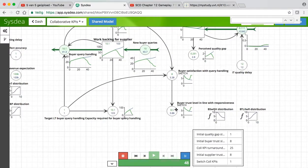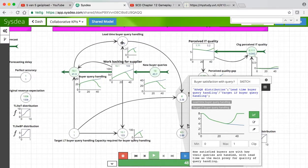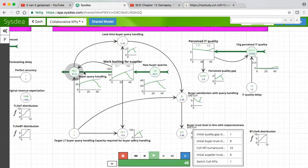Why is that? Well, there is an eroding satisfaction of the buyer with the query handling, with how well that's being done, and that's basically a function of the ratio between the current query handling lead time and the target lead time. The current query handling lead time is a function of how big the backlog is, and also how much supplier capacity is available.